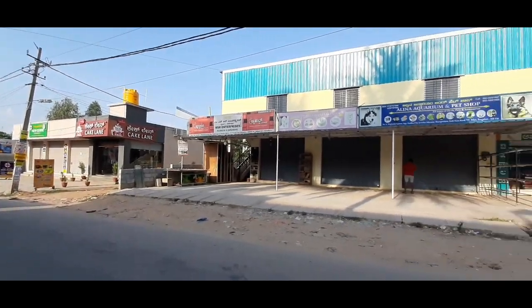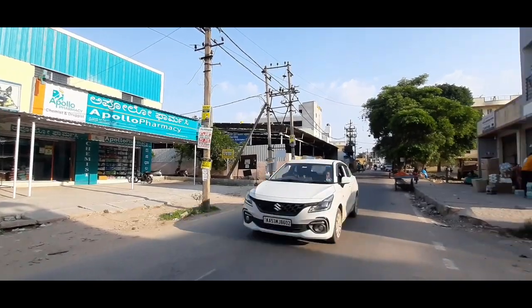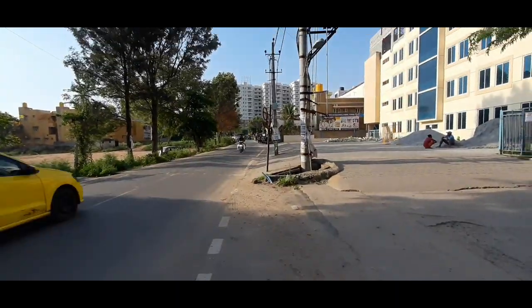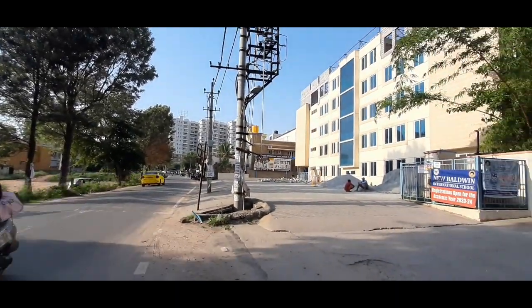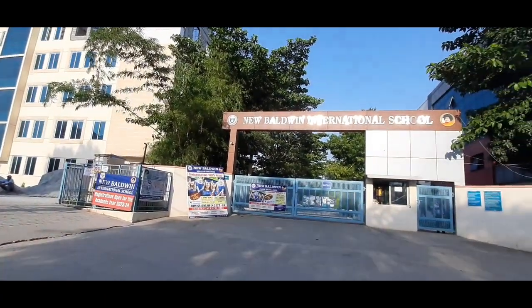So this is the landmark right now. I'm on Margondanahalli main road, and in front of you, Borewell International High School is located. So this is one of the landmarks of Margondanahalli.